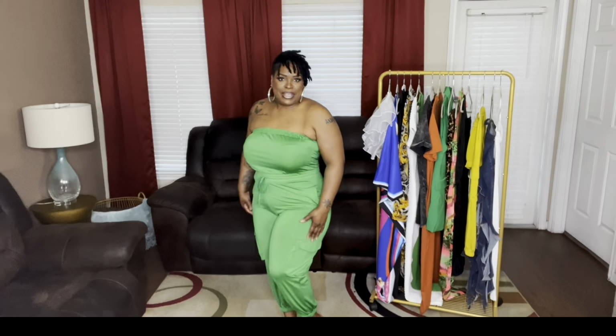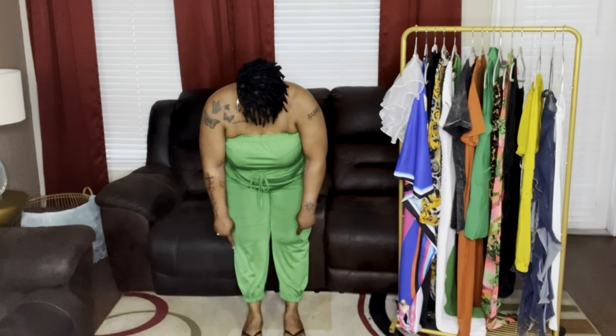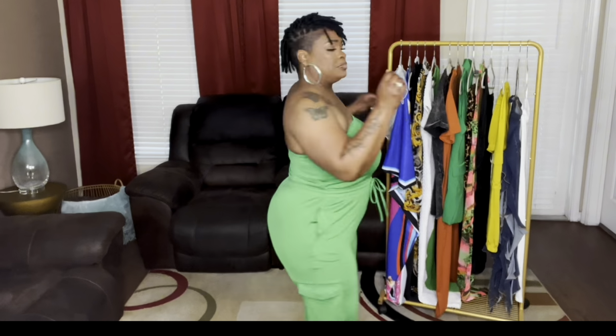Cargo style pockets. These are functioning pockets. We have elastic around the bottom. As you can see, the elastic around the bottom is kind of loose. It's not real fitted to the ankle, but y'all, she's full of stretch. Like I just told you, every piece contains stretch. Super cute and comfortable. She comes in sizes small, medium, large, and I am wearing a large.